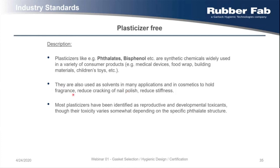Plasticizers, we know they are sometimes in plastic bottles or in children's toys, which is very dangerous, and they're used therefore as solvents. Sometimes they are in cosmetics too, or in fragrances. But the problem with plasticizers is that they are reproductive toxicants, and that's why we here at RubberFab make our compounds without plasticizers, and we make sure that they don't develop.